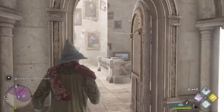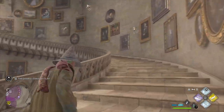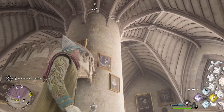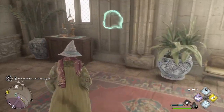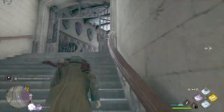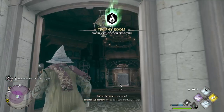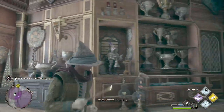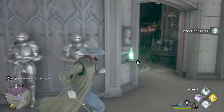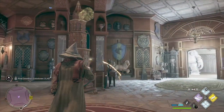Revelio. Am I gonna be up here? No, I don't see it. Where on earth would this one be? Well, fast travel. I'd better keep an eye on high places around the school for Zenobia's gobstones. Off on another rebellion, are we? This is humming in my ear. Accio. Revelio. Usually does something in a radius.